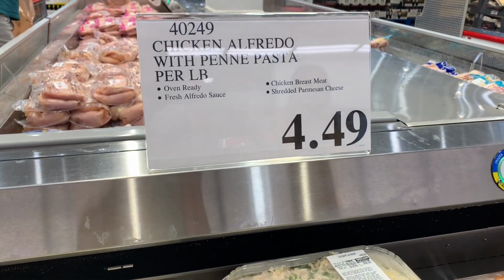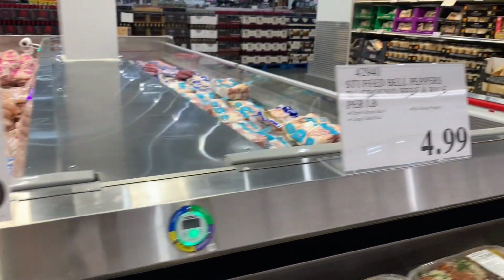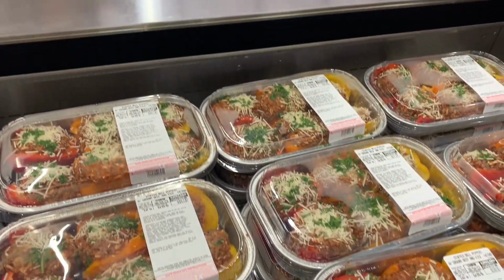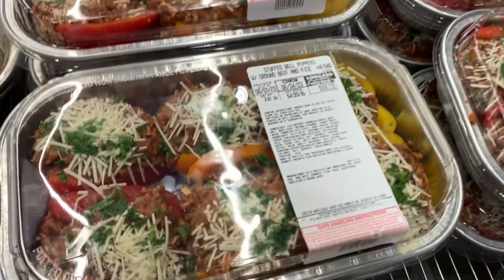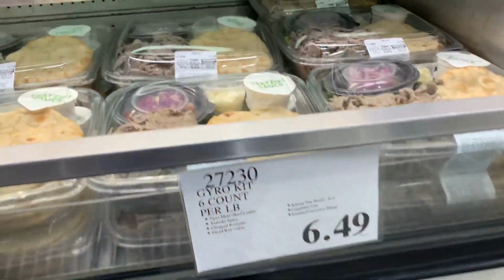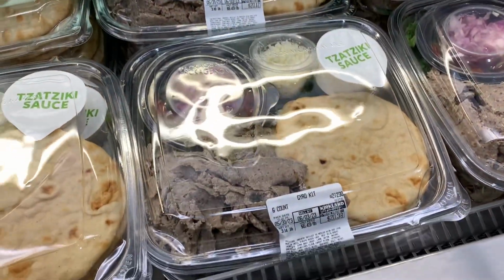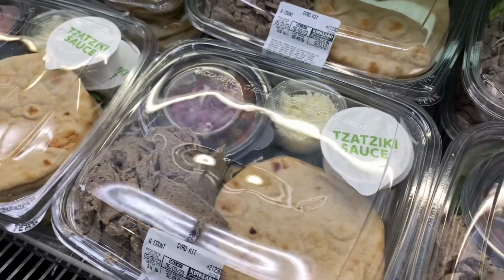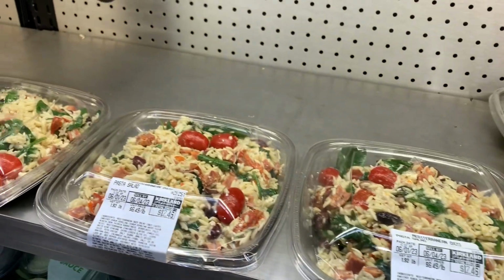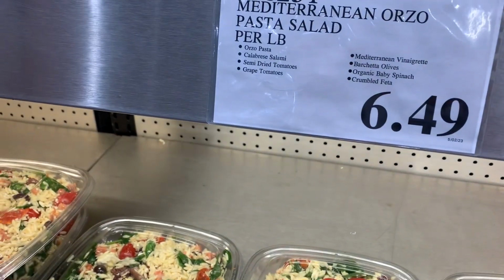So funny. This next section in Costco, I wanted to point out and show you some of their take and make meals. The chicken Alfredo, these stuffed peppers, those are both really good items. Now, I have never tried this gyro kit before. It looks really good. I enjoy a good gyro. And some of these salads, I have not tried all of them, but the few that I have tried, they're always so delicious.